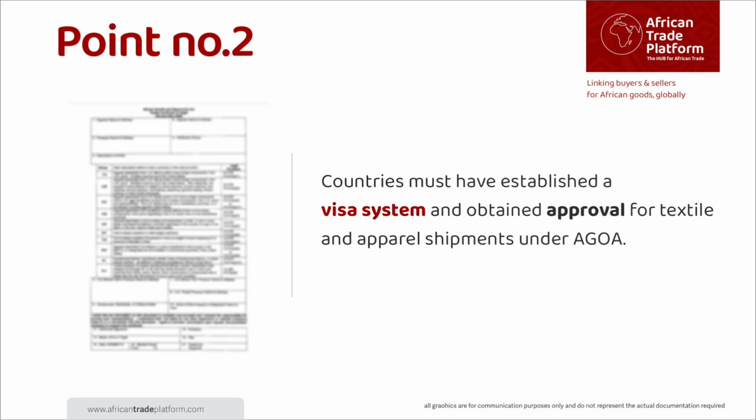Point number 2. Countries must have established a visa system and obtained approval for textile and apparel shipments under AGOA.